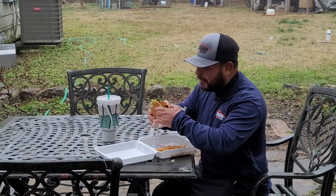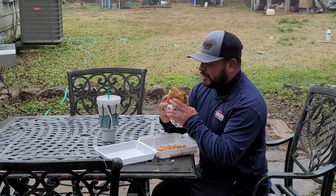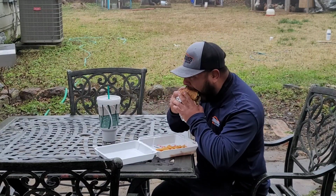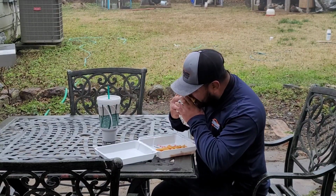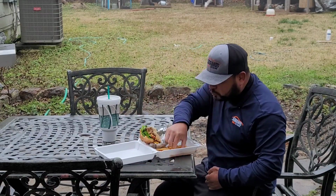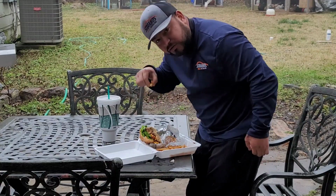Man, it's been a while since I've had a burger this big. Whataburger. Step your game up. Whoa. This is good.